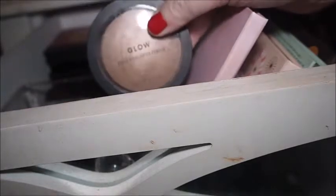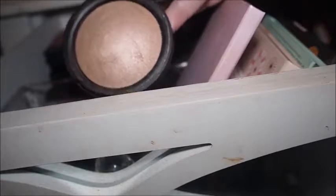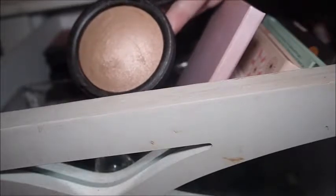Not used a lot of these products. Also, I've not used this highlighter, so I'm going to keep that in for another fortnight. I have used this before and I really do like it, but I haven't used it a lot, so I just want to see if I like it as much as I remembered that I liked it. So yeah, I'm going to keep that in. So I don't think I'll be pulling any more face products.